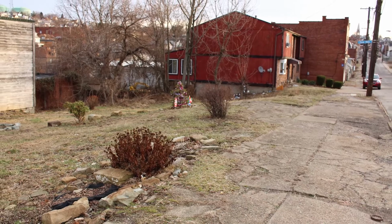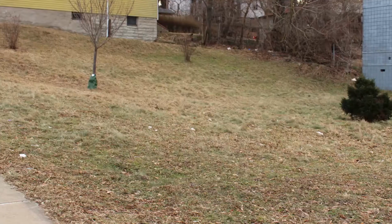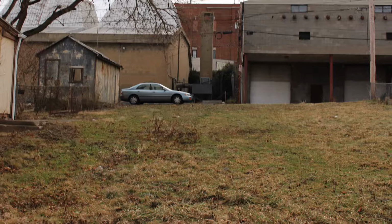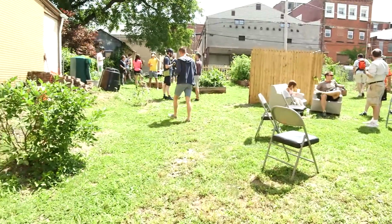Unlike a rehab project or a new construction project, these projects might be hundreds of dollars instead of hundreds of thousands of dollars. And doing that at a scale where for the same cost of rehabbing one old house on a block, you can deal with 50, 60, 70 vacant lots and clean up the neighborhood, that's a really appealing cost benefit for a community development corporation.